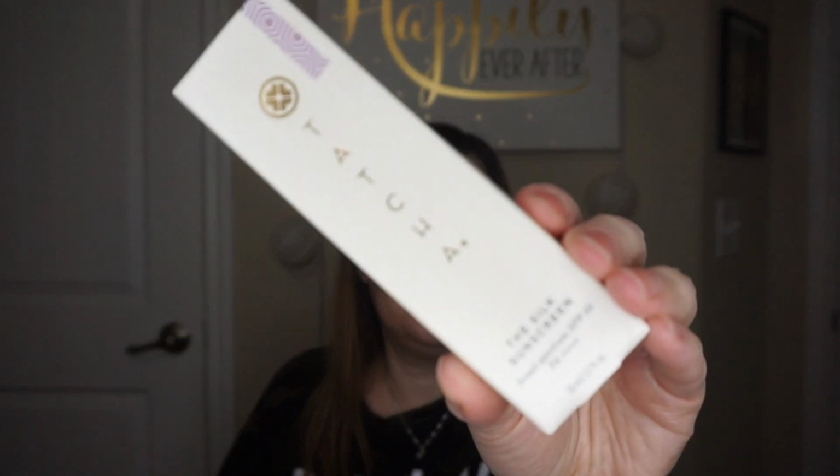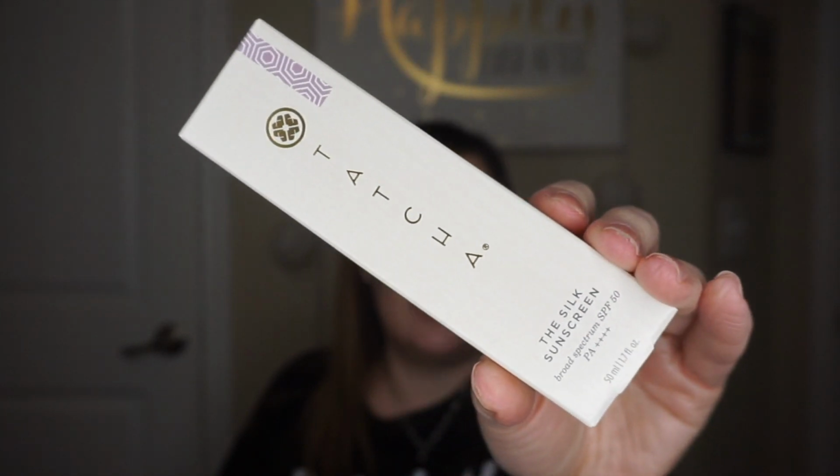I don't know if you guys are aware, but Ulta now carries the brand Tatcha. And so we got some products from that, which we're super excited about. I love Tatcha. I have tried a ton of their products. I do love the products that I've tried so far. And so the fact that we have them at Ulta now is pretty amazing. I did get the Tatcha Silk Sunscreen. This is broad spectrum SPF 50 right there. Can never have too many sunscreens. I go through sunscreens quickly because I'm wearing it every day.